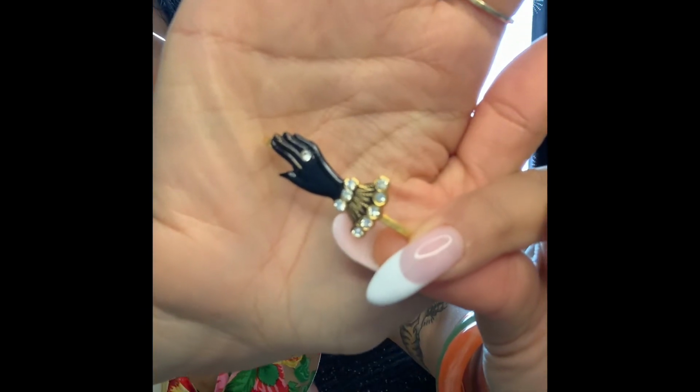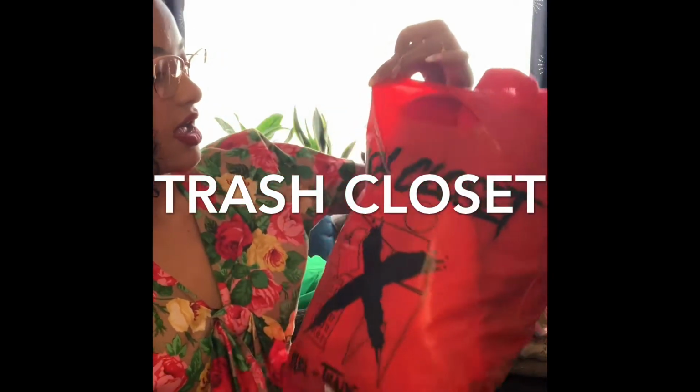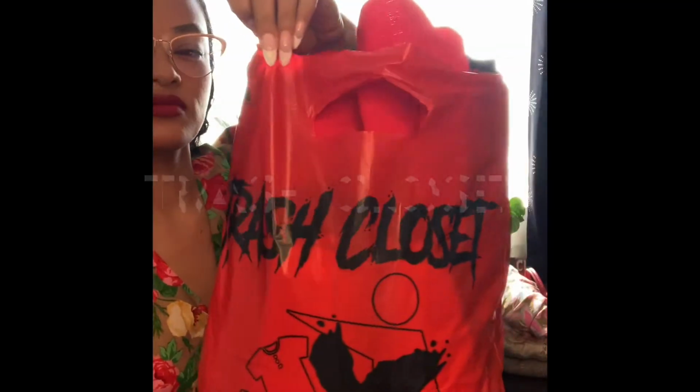So cute. Okay, this is my last store. I think I got the most from this store. It's called Trash Closet. They actually had a lot of 50s and 60s stuff, but you have to dig. You have to go through everything to find what you want. And that's what I did.